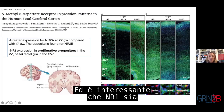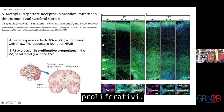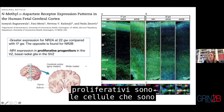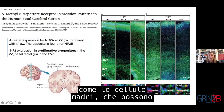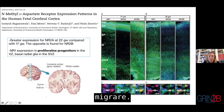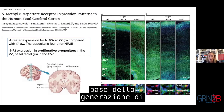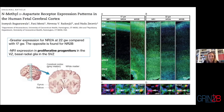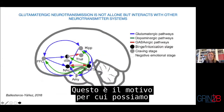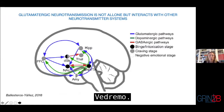And it is interesting that NR1 is expressed in proliferative progenitors. So the proliferative progenitors are the cells that are like the mother cells that can divide and then move towards the surface and migrate. So it is interesting that these receptors are also at the basis of the generation of brain tissue and also organization of this brain tissue. This is why we can find also cortical malformations later on, as we will see.